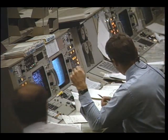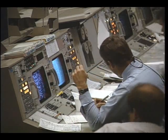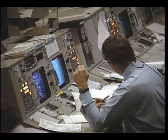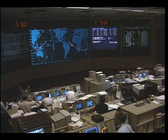Discovery, Houston, we've taken a look at the weather. Weatherman says it's going to hang in there. You have a go to proceed to OPS 302, go to maneuver to burn attitude, and a go for the burn. Roger that, go for the burn.